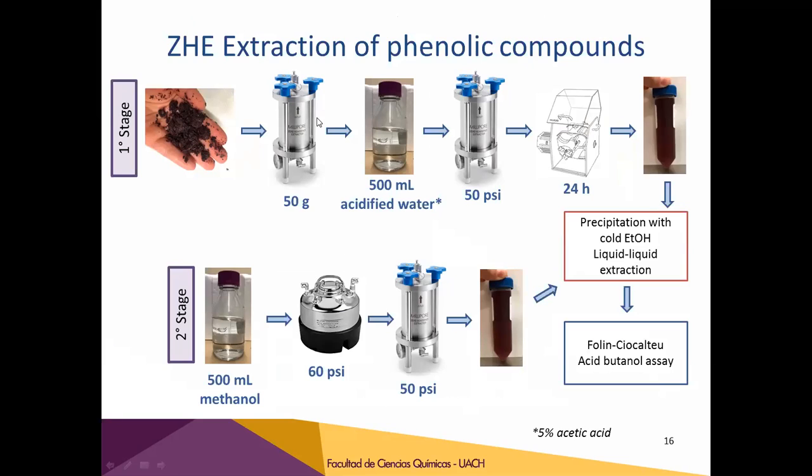The first stage goes like this. We have the grape pomace. We put the sample in the zero headspace extractor. We add the first solvent. We pressurize the reactor and we keep it shaken at 3 RPM during 24 hours. After that, we take the sample and we change the solvent. In this case, it's going to be methanol, and we repeat the process. After that, we're going to carry on with a cleaning stage, and then we determine total polyphenol content by means of Folin-Ciocalteu, and again, anthocyanin presence by acid butanol assay.